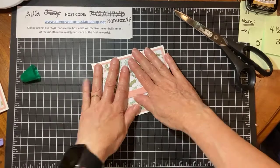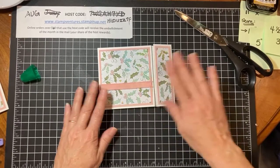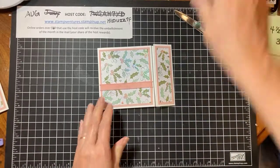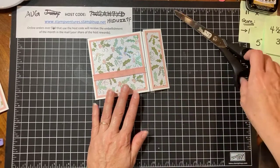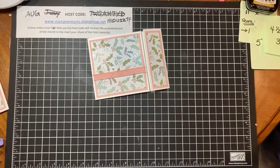So pick your most favorite papers. I know you've got some that you're hoarding and that you're afraid to cut. That's the paper that you should pick to make this card. See, I went ahead, I did it, I was brave, and I cut right into that iridescent paper. And somebody's going to love getting this card.